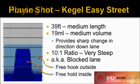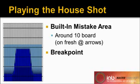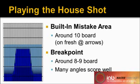So how do we play the house shot? Well, the house shot has some built-in mistake area around the 10th board, the second arrow. On the fresh, we want to play around that area and send the ball out to the right, around the 8th or 9th board. We're basically throwing the ball into that dry part of the lane where there's hook built in. Many angles can score well on this, and many bowling balls work quite well on it as well.